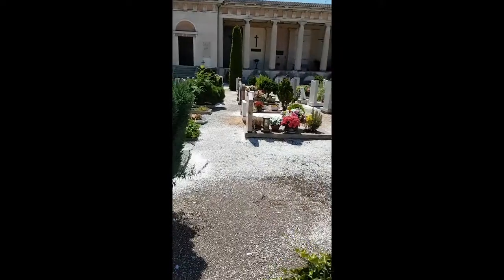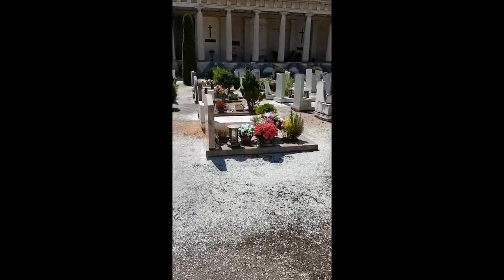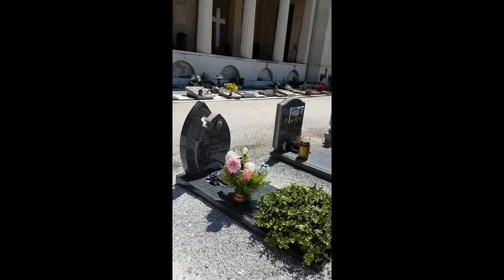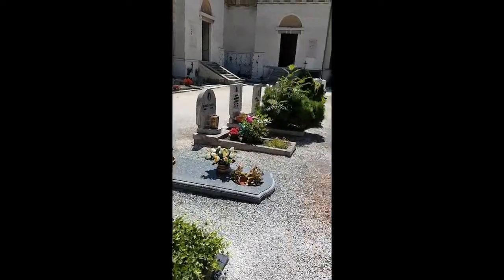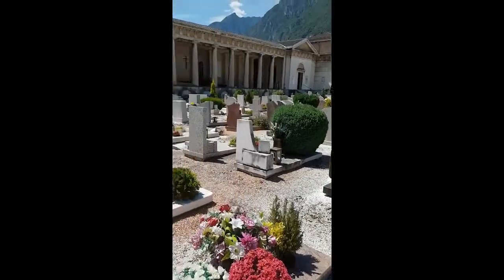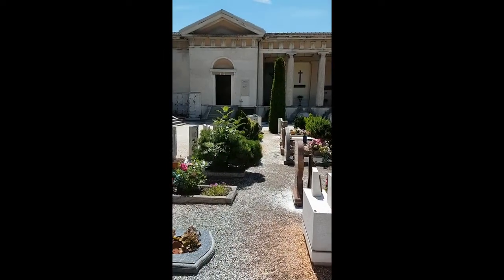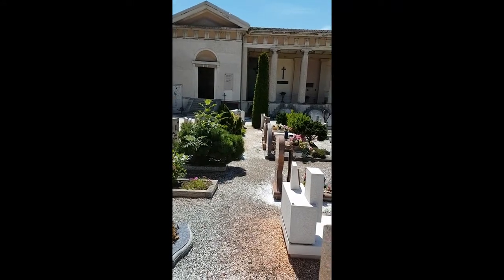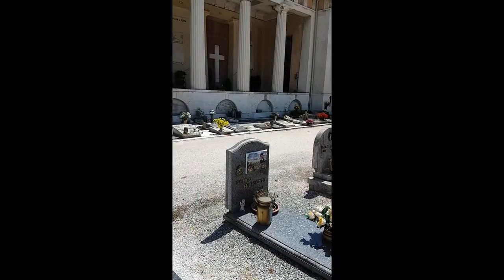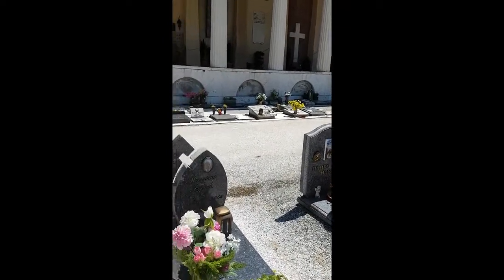But the facility we have with the Nati e Trentino website is extremely useful in combination with graves. So maybe this will give you some ideas of what to do when you're in Trento, or in Trentino, visiting your ancestors' cemeteries. Take lots of photos of older graves, especially, and newer graves too. And you should be able to do a lot, even just with online resources.